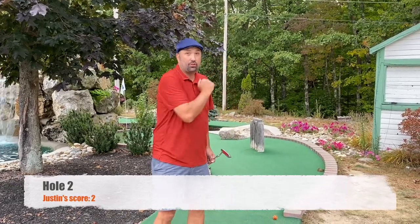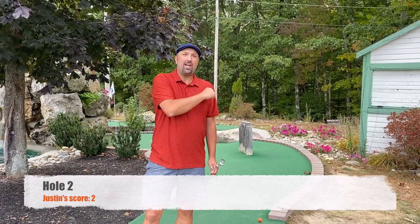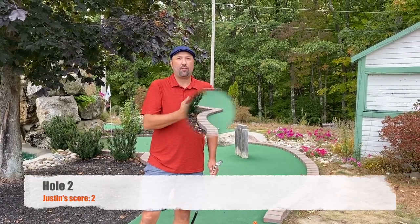Number two at Tabor's. It's a dog leg from right to left, goes down a slope. What you want to do is two things. You can either baby it down the slope by taking it forward, those logs over there, or you can go hard off the back end and hope for the rebound shot off the break.